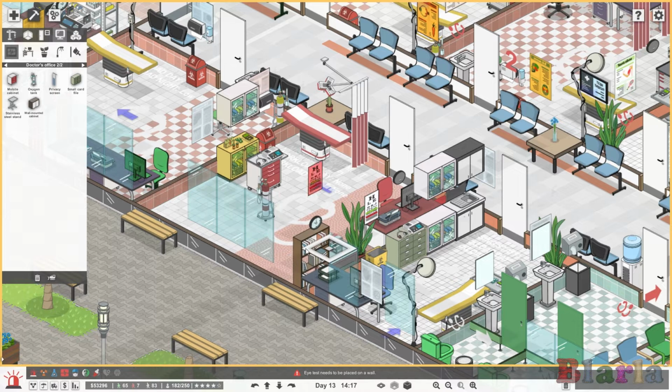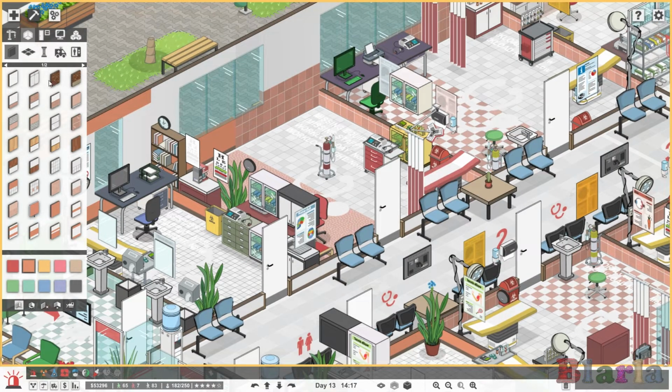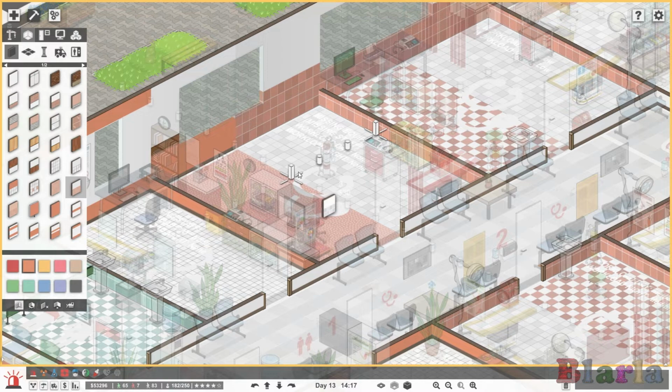Let's do it. Let's do it. I wonder if the patients would use it for their urine sample. I wonder. So let's do this. I'm happy with this tile business.